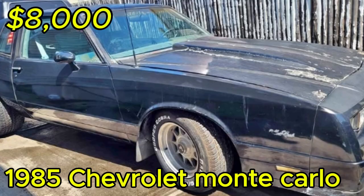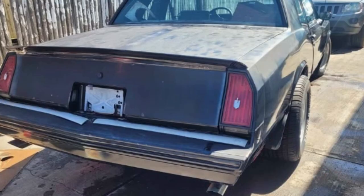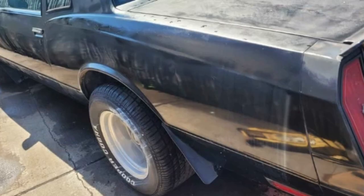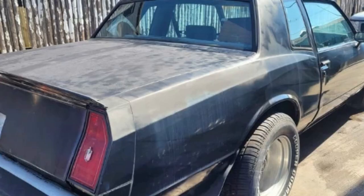Number 3. The 1985 Chevrolet Monte Carlo, priced at $8,000, located in Union County, New Jersey. Equipped with a V8 engine and automatic transmission, it is in excellent condition for its age. The exterior is smooth, with a shiny gold paint finish and no visible major damage or rust. The interior is well maintained, featuring clean velour seats and an original dashboard complete with a tilt steering column.